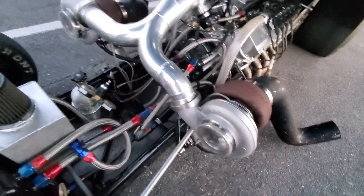What is that on a funny car? Turbos! Get it, man!